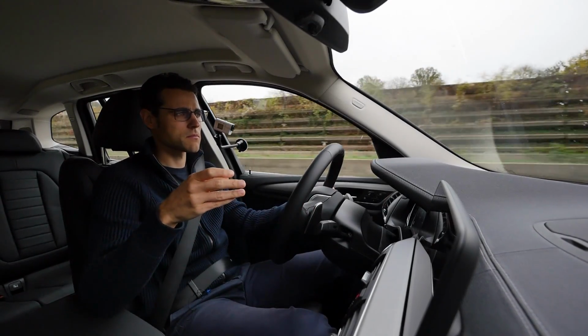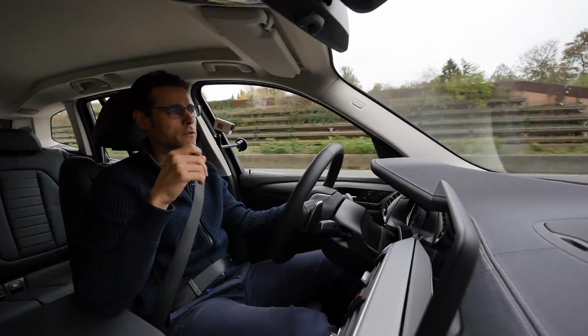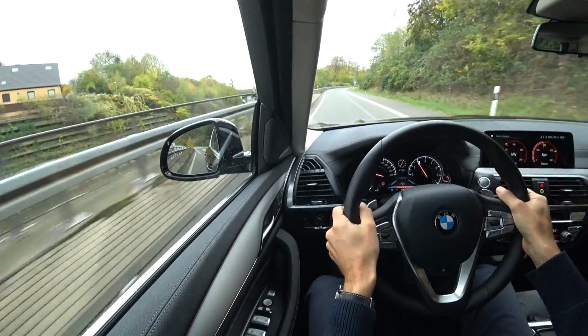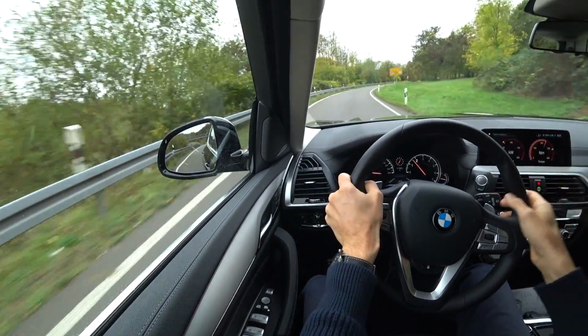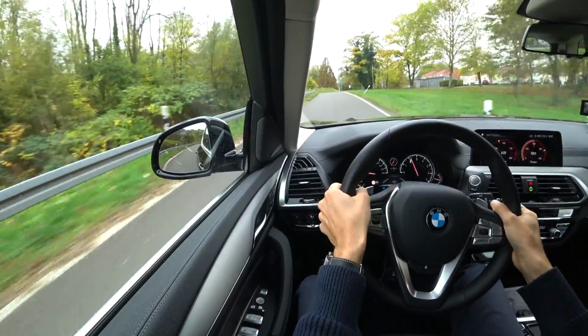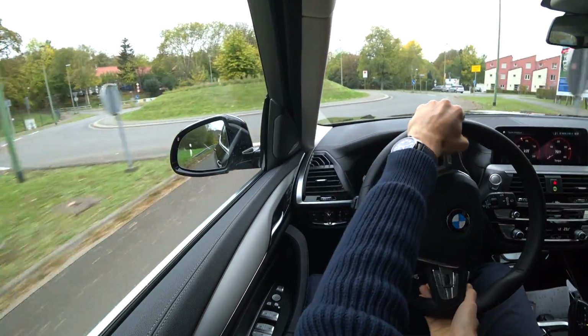This is also this classic rear-wheel drive platform, basically. So you have a rear-wheel bias with the all-wheel drive system. Also a difference to the X1, which is predominantly front-wheel driven, front plus rear. Here it's rear plus front from the all-wheel drive concept. Now we're getting into a roundabout. Let's see about that agility.